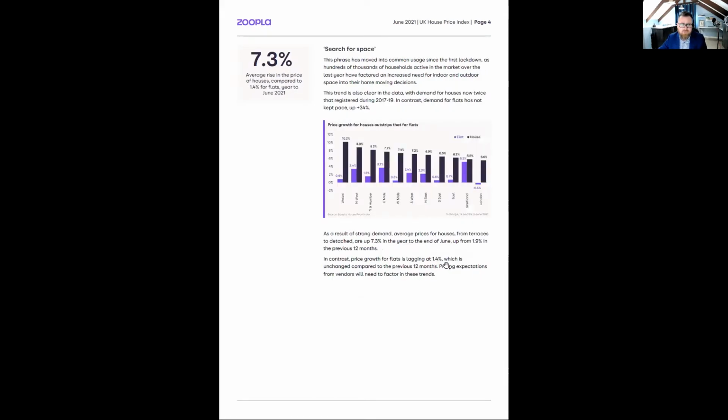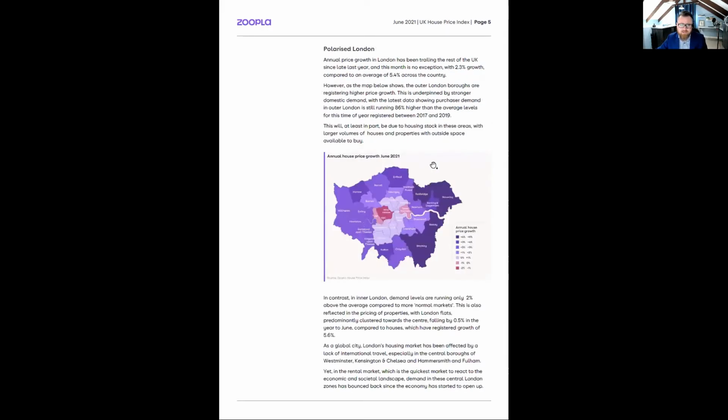In terms of search for space, again, 7.3% rise in the price of houses compared to flats. There's still a good demand for flats because of affordability, but certainly a lot of people are looking now for that extra space following the pandemic. So strong demand, prices continue to rise. London is very polarized, very slow growth there compared to the rest of the country. Again, that's due to maybe people wanting to move out of the congested city centres, get more space.